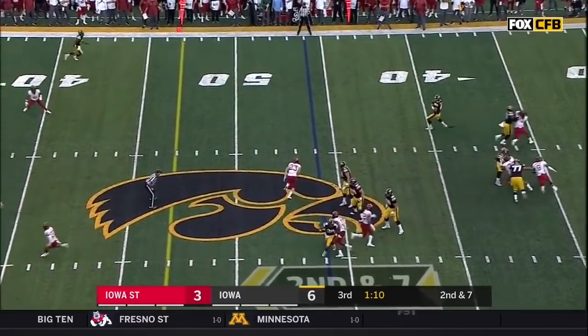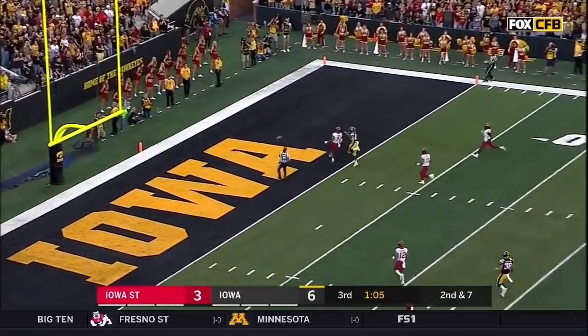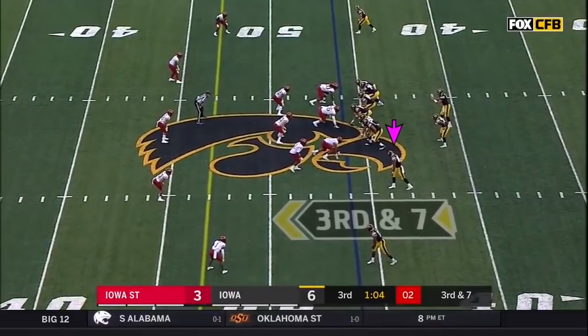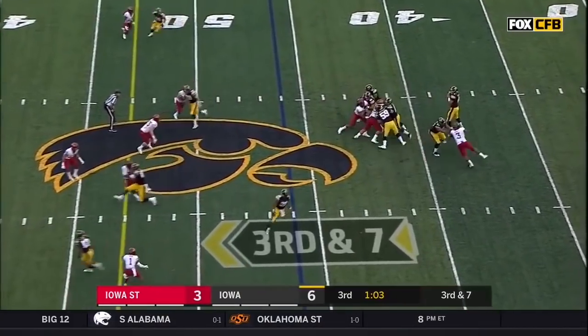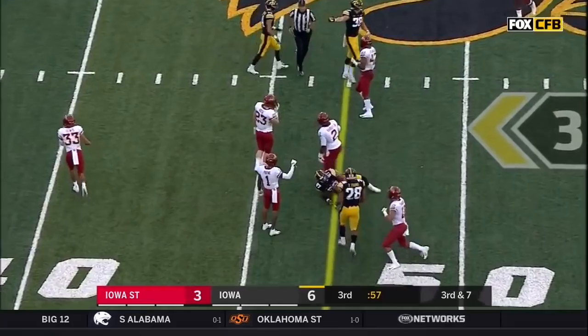No contain. Stanley with plenty of time. Looping it deep for Easley. Incomplete. Wow. Big win over Ohio State here a year ago. Rifles this one to Fant. Should be the line to make for a first down.